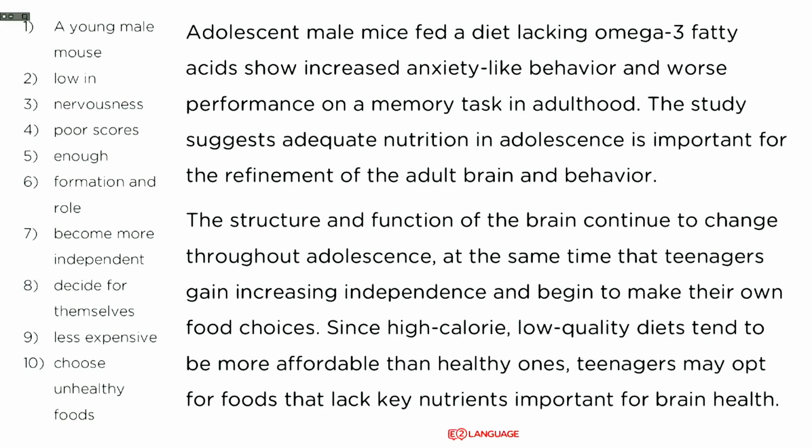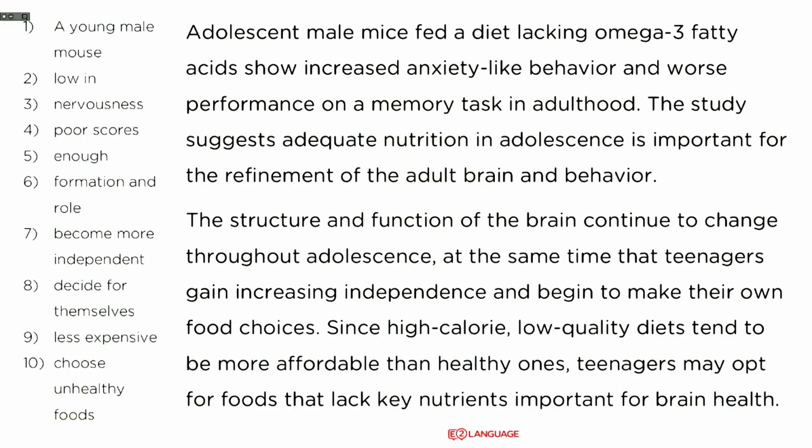Five, 4, 3, 2, 1, and I'm going to give you more time because it's a little bit complex. I'll give you 1 more minute. If you've already finished, you can always skip this. Ten seconds.